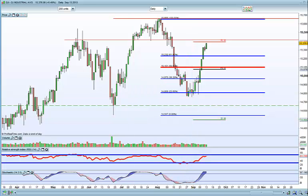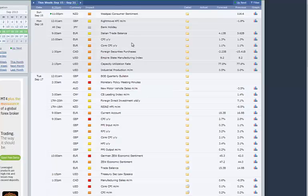First of all, data. We have the Japanese markets on holiday. We have very little data on Monday, not too surprising. Thing to note, we have inflation on Tuesday for UK. That's going to be major. Looking for a slight decline in UK inflation.